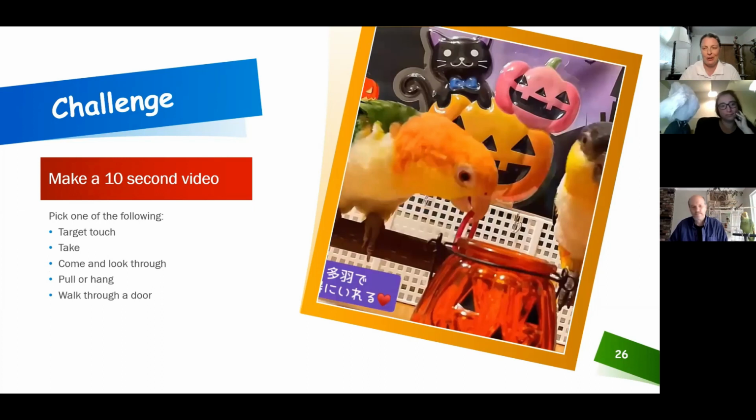So you have so many fun tricks we're all going to talk about in a second. Let's do the challenge. The challenge is Halloween themed. Touch an object. You can touch an object on the end of a target stick. You can touch an object in the middle of a table. Just go and touch it. That's the trick. Touch the thing.